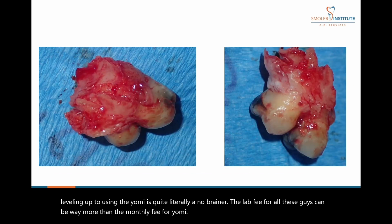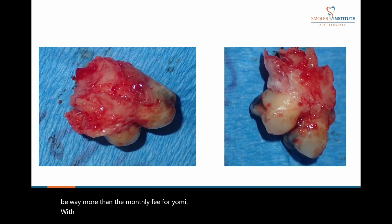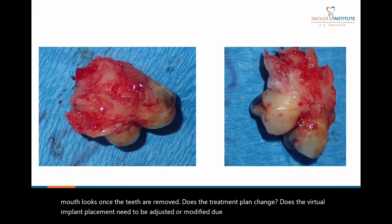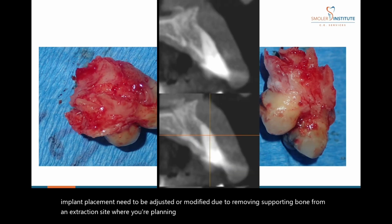With any static guide for single teeth or full arch, the one most important caveat is how the mouth looks once the teeth are removed. Does the treatment plan change? Does the virtual implant placement need to be adjusted or modified due to removing supporting bone from an extraction site where you're planning to place an implant?